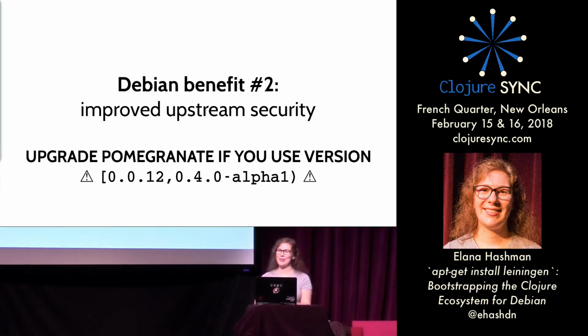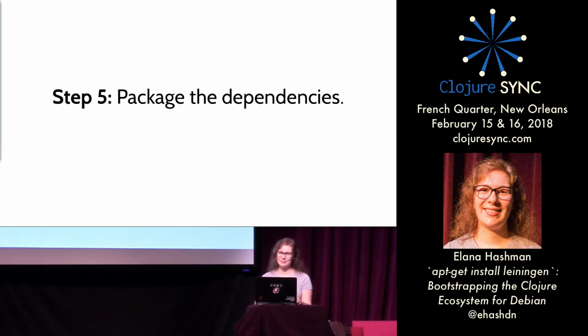So this is a big benefit of having downstream maintainers. Hopefully we won't have to worry about this sort of thing going unnoticed for years again, because we'll have someone like me double checking. So once upstream had helped us out by cleaning up everything we possibly could, then the ball was in our court.